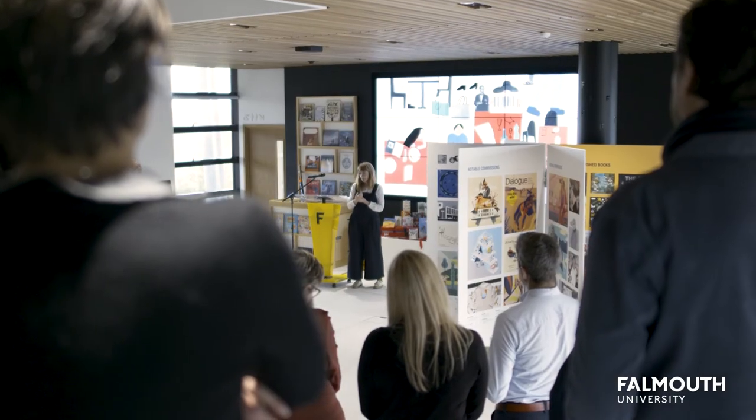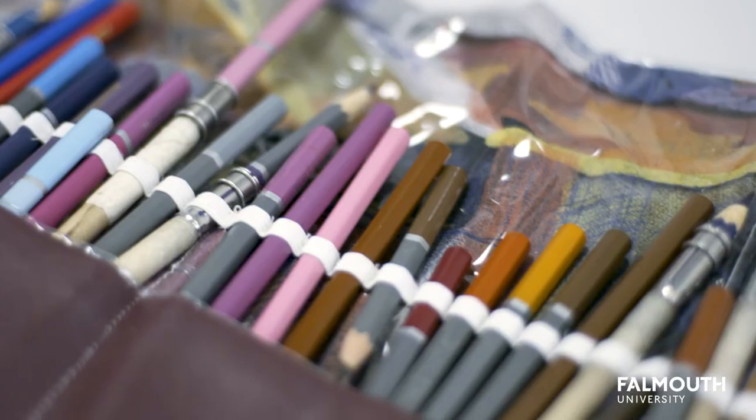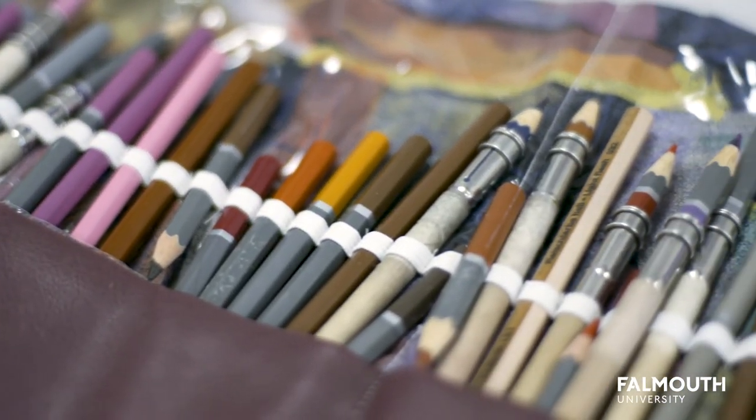Do you want a job? Do you want to have fun? Then come and do it. Do you want to meet new people? Do you want to make business connections, you know, industry connections? Then come to Falmouth. Yeah, definitely.